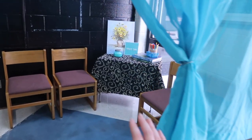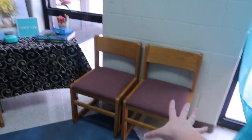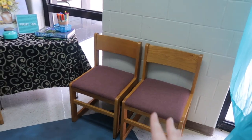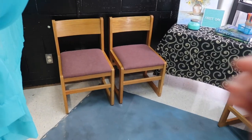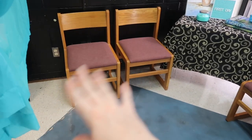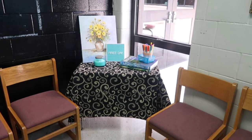I changed the chairs in this area. Instead of having one big chair on each side, I brought in 2 chairs. That way more kids can sit over here, because I felt like it was kind of pointless to only have it for 2 people. But I don't know, eventually I'd like to have like a futon or like some beanbag chairs or something, but this is what we have for now.